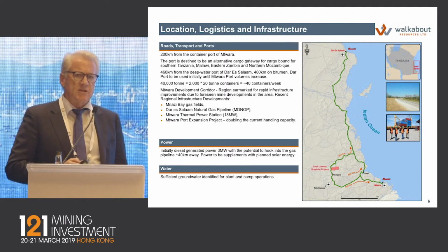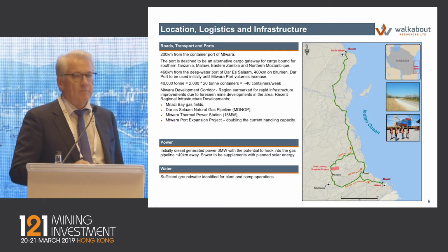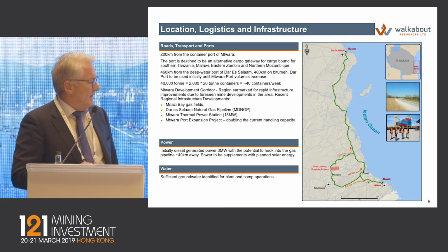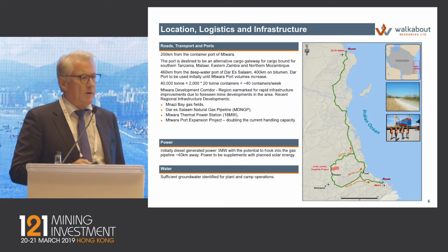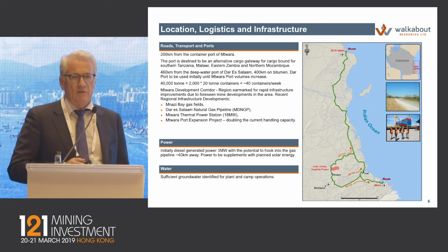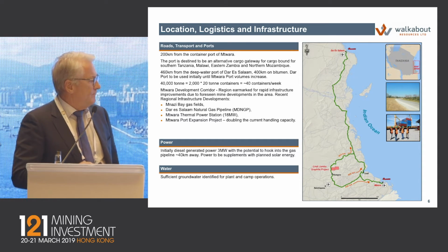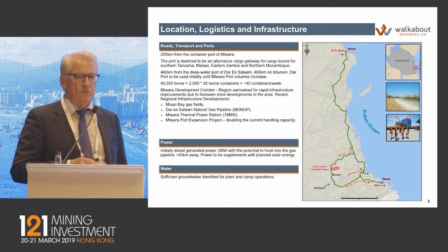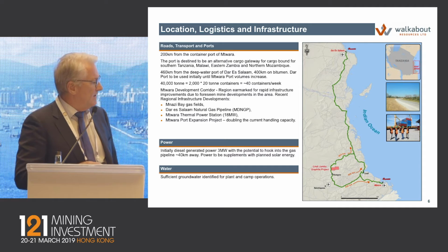In terms of logistics, you can see that we're down in the bottom southeast corner of Tanzania. Our mining licence is 200 kilometres from the port of Mtwara. It's a very, very good container port, deep water port. That's us actually at the port. The roads are very good. Two-thirds of the road for 200 kilometres is sealed, the other very well graded.